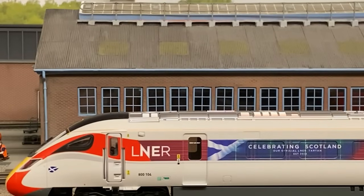The main reason for me getting this particular Azuma was the Celebrating Scotland livery. Now whilst I'm no nationalist, I am a proud Scot, and the Saltire and L&ER tartan livery really stood out for me. It's not something that's going to see a lot of running on the layout, but it would be nice to take it out of the box and see it glide round the layout.